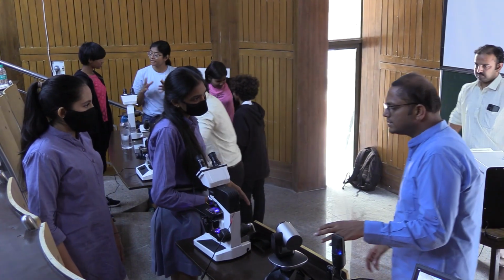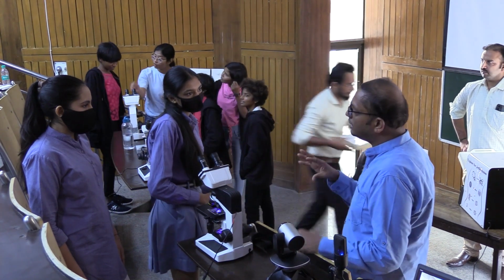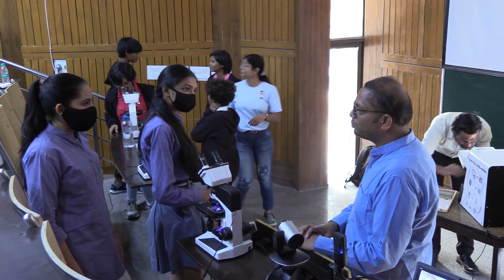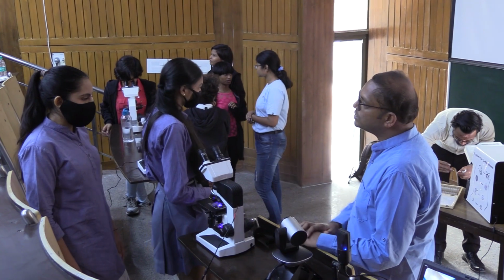These are not cells. We have these beads which we know the size of, and we have colored them. So these are used for calibration, right? We don't want to put cells with people. So these are artificial samples of known cells.